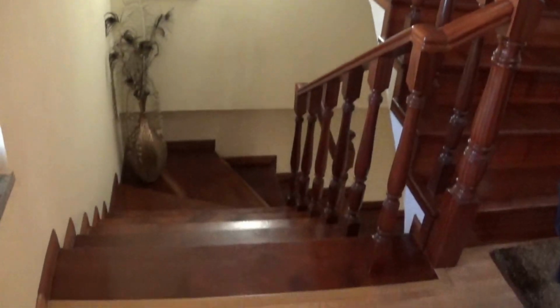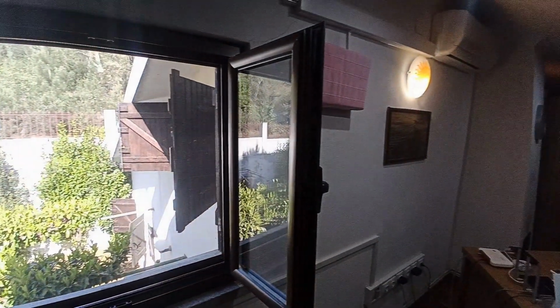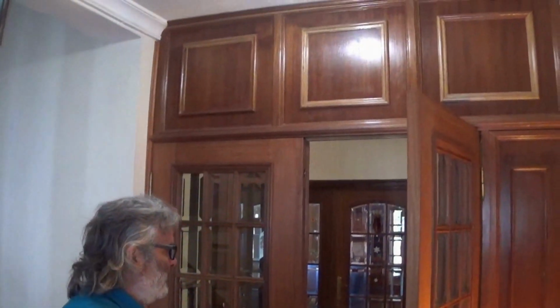So you enter into this really lovely hallway space with these gorgeous wooden stairways. Downstairs you go down to the special place. I'll tell you about that later. Upstairs you go up to what's been used at the moment as office space into the attic, but actually it could be made into a wonderful self-contained unit for guests or to rent out on Airbnb. It has lots of potential up there.